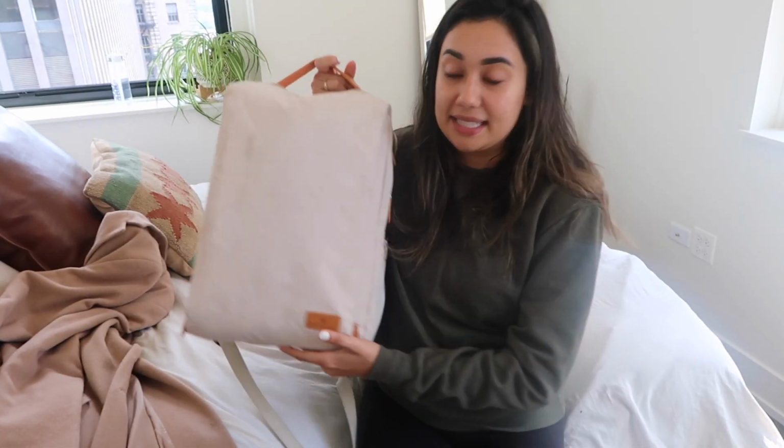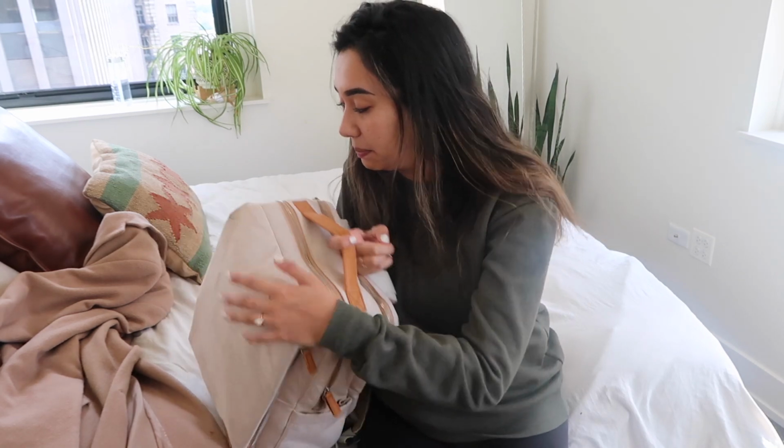This is really our tech backpack. I will go over all of the contents inside of this momentarily. This bag is from Nordace. They sent it to me like 3 years ago at this point, but it is a really great travel backpack. And so we take this one quite often.